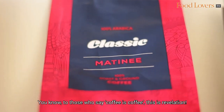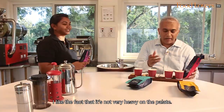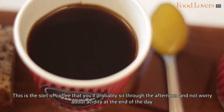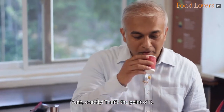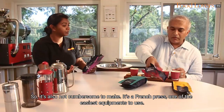You know, to those who say coffee is coffee, this is a revelation. I like the fact that it's not very heavy on the palate. This is the sort of coffee that you probably sip through the afternoon and not worry about acidity at the end of the day. Yeah, exactly. That's the point of it. And it's also not cumbersome to make. It's a French press, one of the easiest equipments to use.